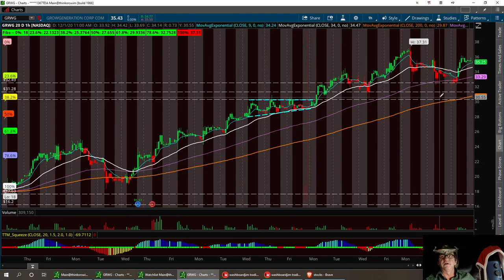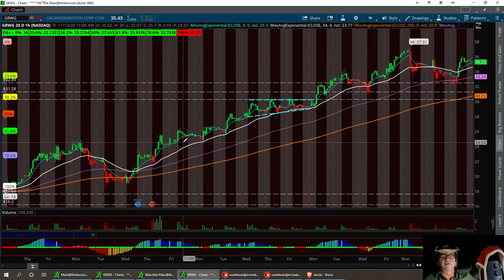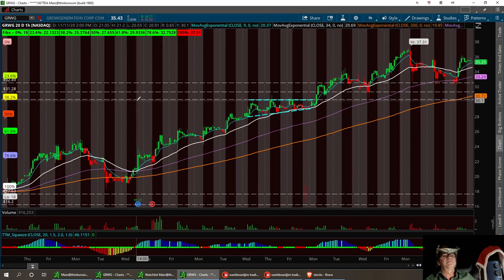And when they sell off, people get back in the trade. I mean, sell off, back in, sell off, back in, sell off, back in. So they're bullish. It's low support, 30.27. And that's going to be it for the pot stocks.